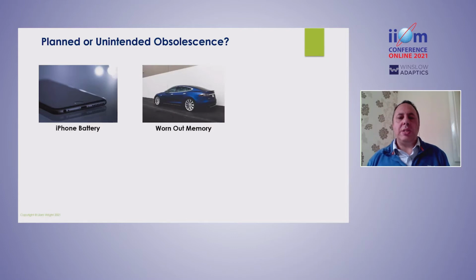Worn out memory. Tesla have recently had to recall 158,000 cars because the memory devices on the controllers have worn out because of the software usage. Again, initially Tesla refused to upgrade these cars, but now they are doing that because it's been a full recall.